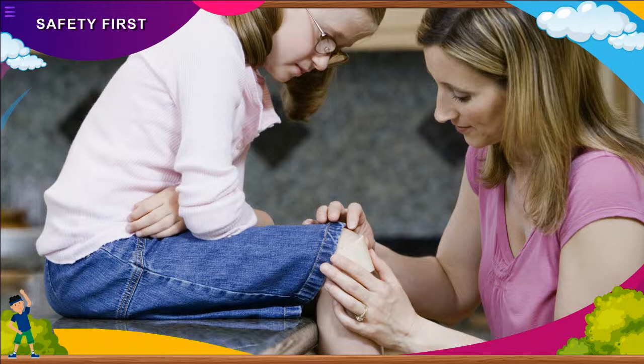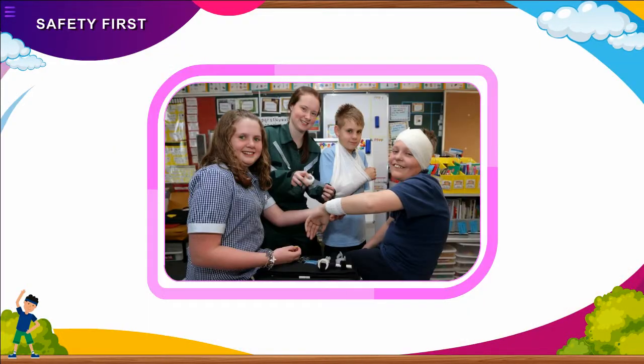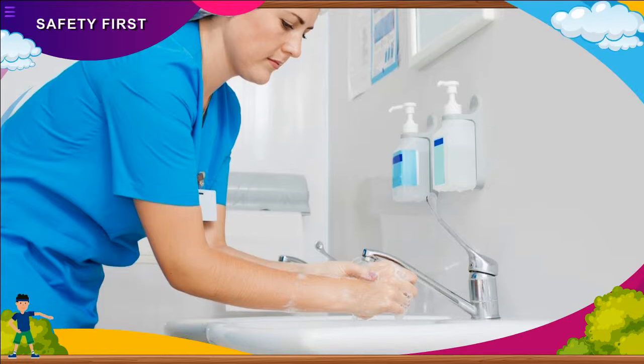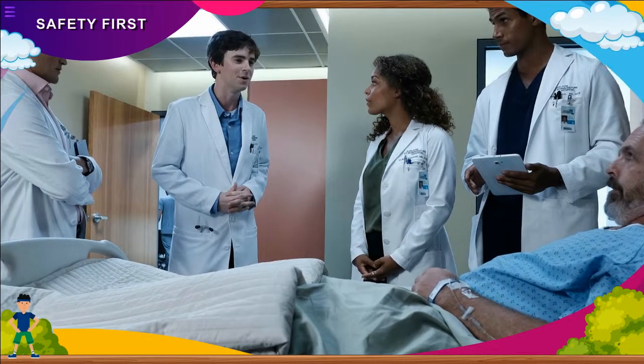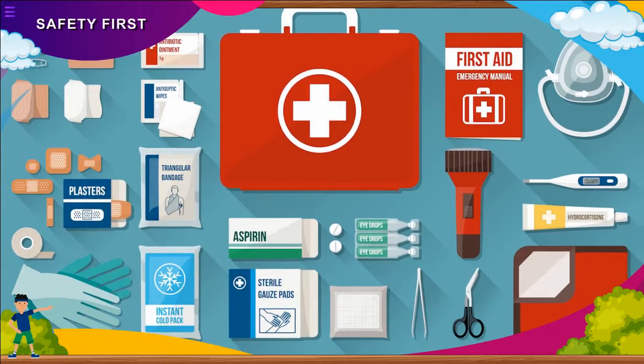Before administering first aid, some of the steps should be kept in mind. Administer first aid quickly and efficiently. Always ensure that you wash your hands with soap and water. In case of a serious injury, send for a doctor. Different kinds of injuries need different types of first aid.